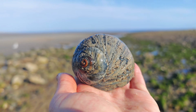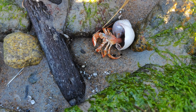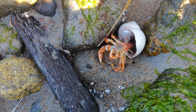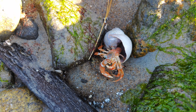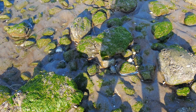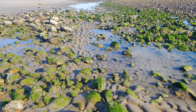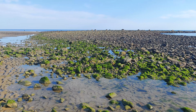Beautiful. Okay, I want to get this because this is really, really cool. This is a little hermit crab, and I don't know what he's doing. He looks like he's pruning himself. He's made a home in that little moon snail. And I want to assure everybody that there are literally hundreds, if not thousands, of empty moon snails in all of these rocks. So our little hermit crabs, our buddies, have lots of options for homes.